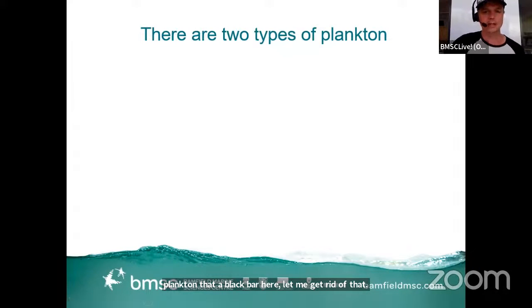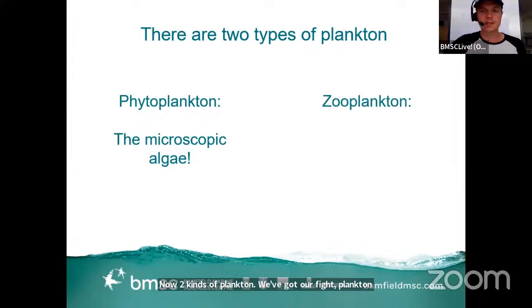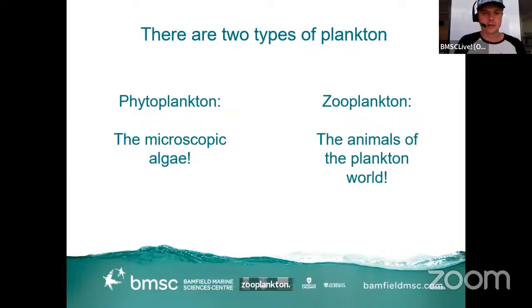Two kinds of plankton. We've got our phytoplankton, which are all microscopic algae. And we've got our zooplankton. So the zooplankton are the animals of the plankton world. One of the easy ways to remember this is that the animals are in the zoo. Zooplankton, animals. Phytoplankton, phyto referring to plants. They're not technically plants, but they do share a really important characteristic with plants, which is being able to photosynthesize.